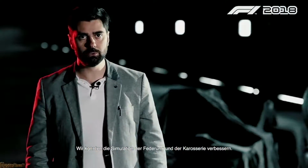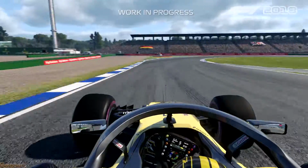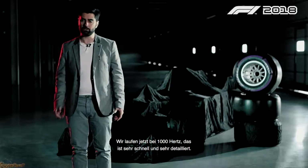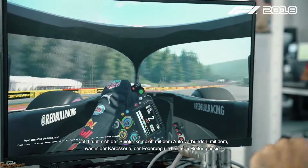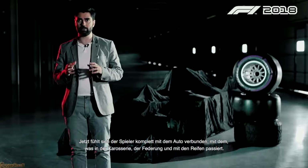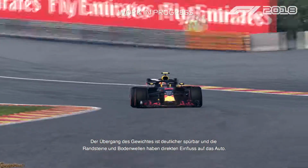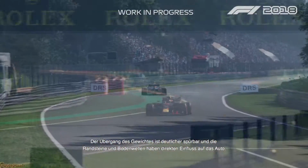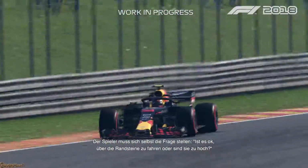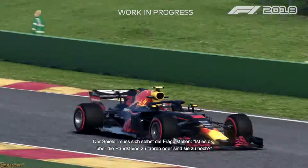We managed to improve the simulation for the suspension and the chassis. We now run at 1000 Hz, which is very fast and very detailed. And now you feel totally connected to the car, what's happening to the chassis, to the suspension, and to the tire. The shift of the weights are much more noticeable. And also the curbs and bumps now can actually upset the car, and the player has to think, is it okay to attack that curb or is the curb too tall?